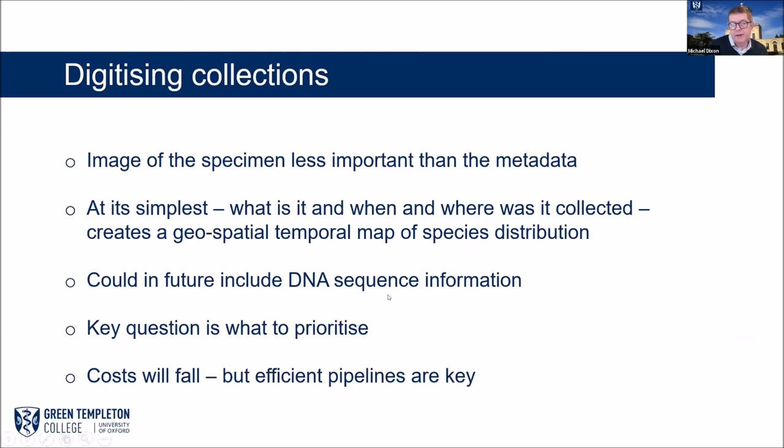Digitizing collections could in future include DNA sequence information. So the amount of digital storage required for digital collections is going to be very large. It does raise very important questions about how do you prioritize what you're going to collect in the future and what you're going to digitize. And although the costs are falling, it may be as cheap as £1 per item, but let's say a range of £1 to £5 per item.